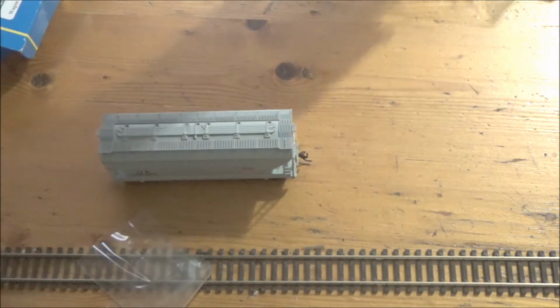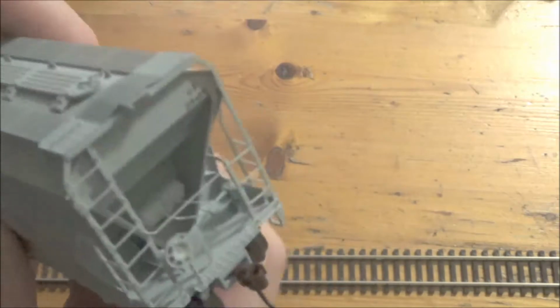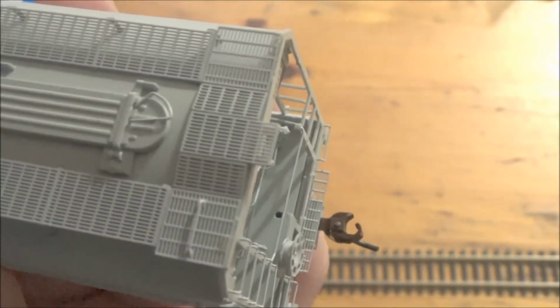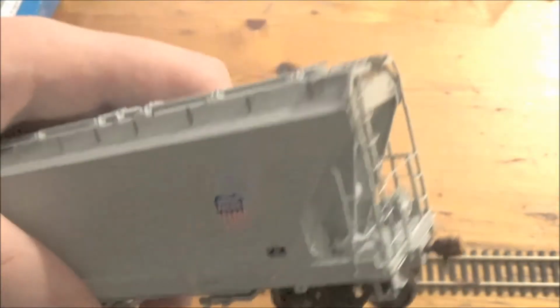So, that was everything. So that will be part 1. In part 2, we'll be testing all of these. So I will see you guys in part 2, which will be very soon, with all the rolling stock together.